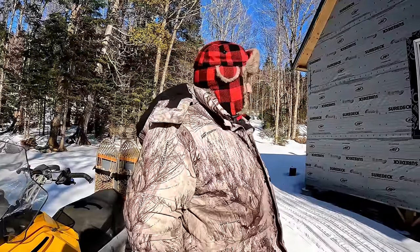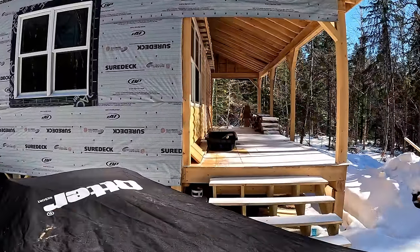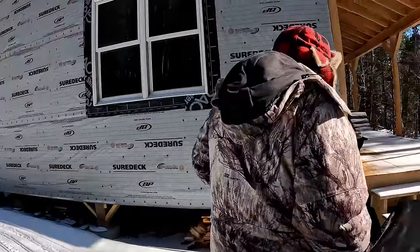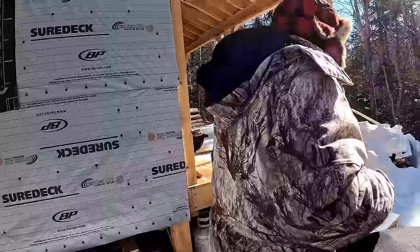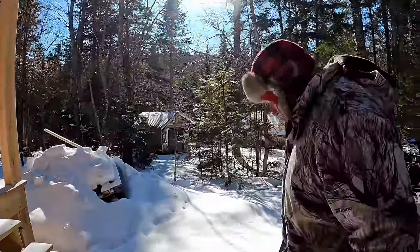I was curious what the snow would look like. It looks like we're dammed up a little bit on this side underneath. Well, probably from where it's fallen off. Yeah, I mean, they must have got rain because this is like hard.